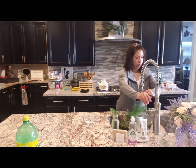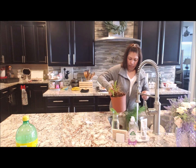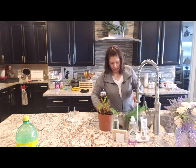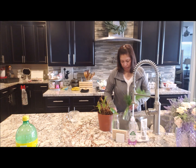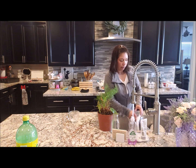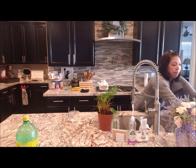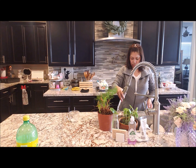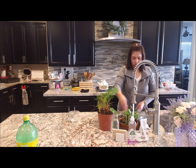As I was making my tea, I realized that on my plants that I had on my kitchen island, there was a bunch of little black bugs. I was trying to see where they were coming from. I had a plant of basil, dill, my fern that's trying to survive, and another plant there. And I'm just trying to get rid of all these bugs that are absolutely everywhere.